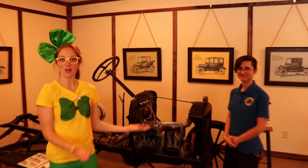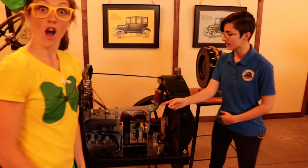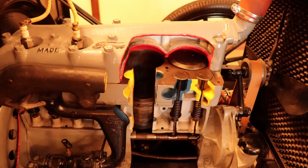Do you want to go see an engine up close? I'd love to see how it works. Come on. Oh, hi, Micaela. I was just talking about how I wanted to come check out an engine. Is this a Model T engine? Yes, this is a cutaway engine right here. Oh, wow. I see that there's a lot of colors all over it.